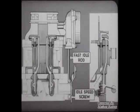The idle speed screw is located in the throttle shaft lever. Fast idle is accomplished by a lever and rod connecting the inner end of the throttle shaft with the choke valve shaft. Fast idle adjustment is obtained by bending the choke connector rod at the lower angle.